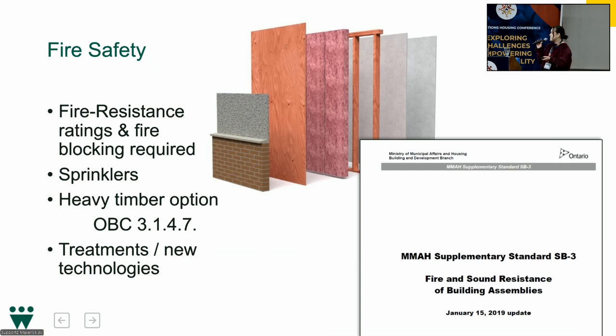Wanted to talk a little bit about fire safety. For light frame construction, these buildings get their fire resistance rating through drywall that's attached to the studs. So you can get your 45-minute, 1 hour, even up to 2-hour fire ratings if you need to, just by adding drywall to the outside of the studs.